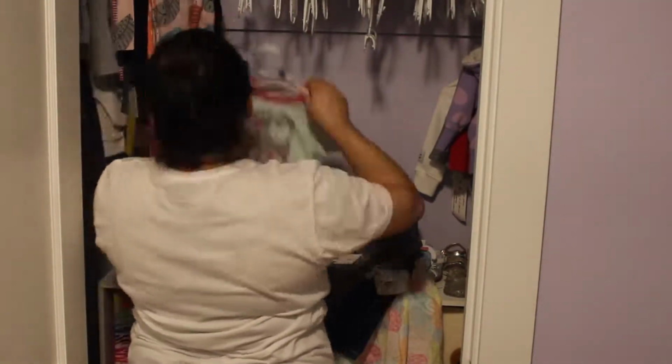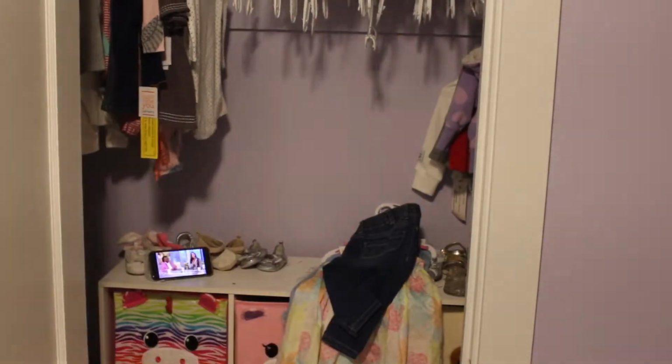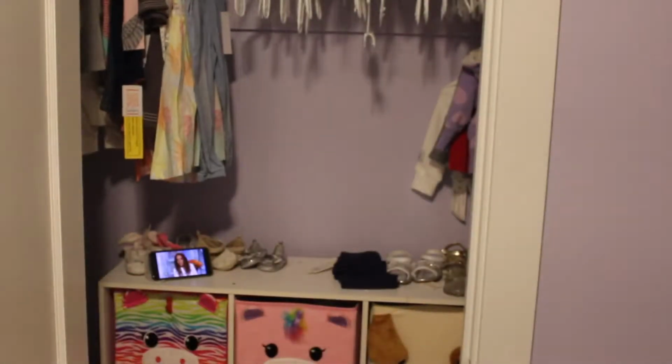So now I'm just going to go in and put away all of her new clothes. I'm just hanging those up. Some of these already had hangers, so I'm grabbing all of them from where they were at, kind of like on a chair. And I'm just going to hang everything up and make sure everything is nice and organized.